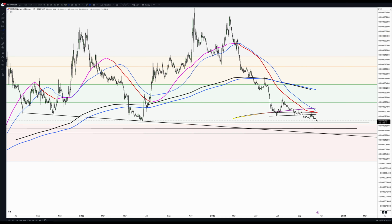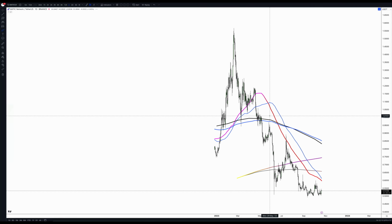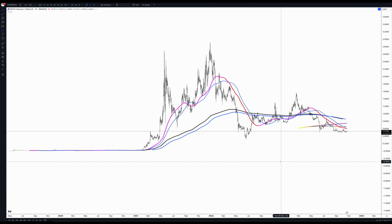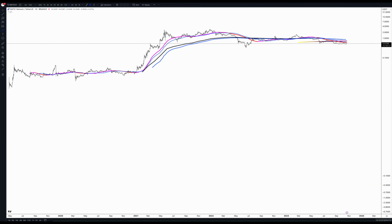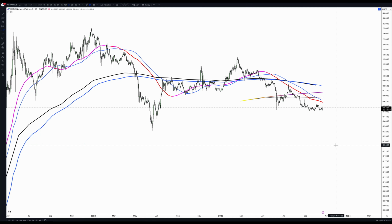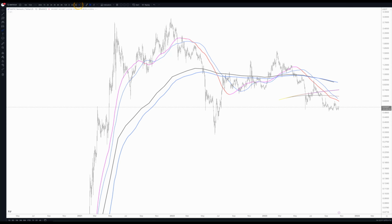Nothing special. Let's look at Matic USDT. And you can see Matic's getting blasted with this. Okay, let's go to logarithmic settings. Here we go. So weekly, no, let's go to a weekly.